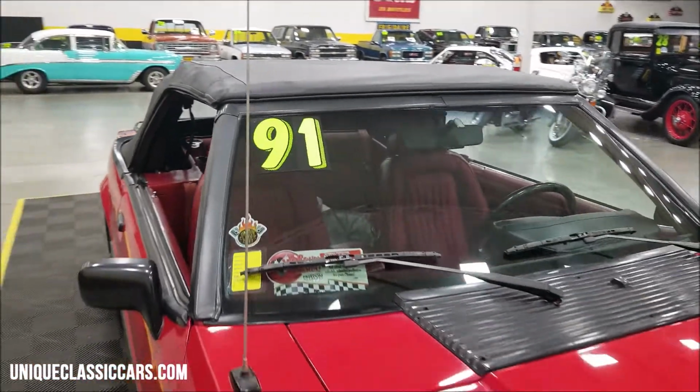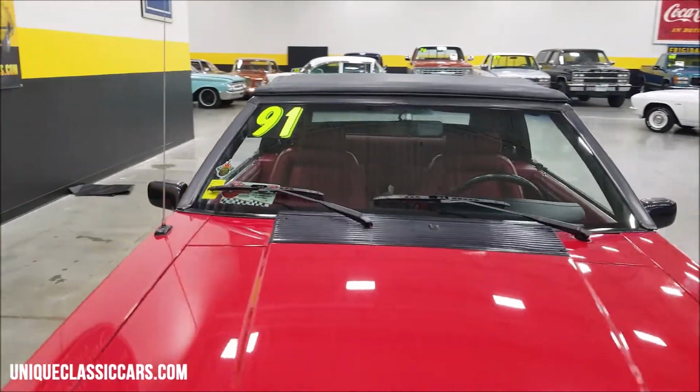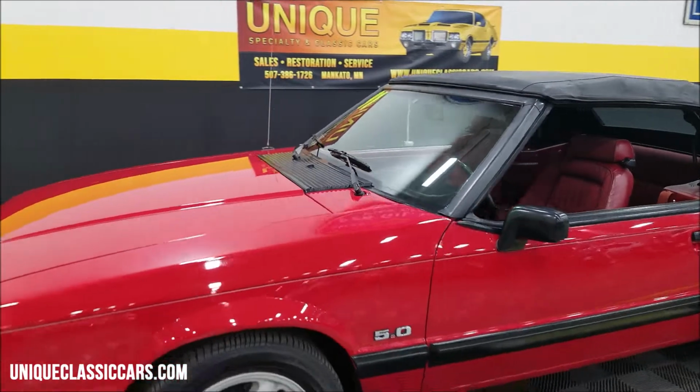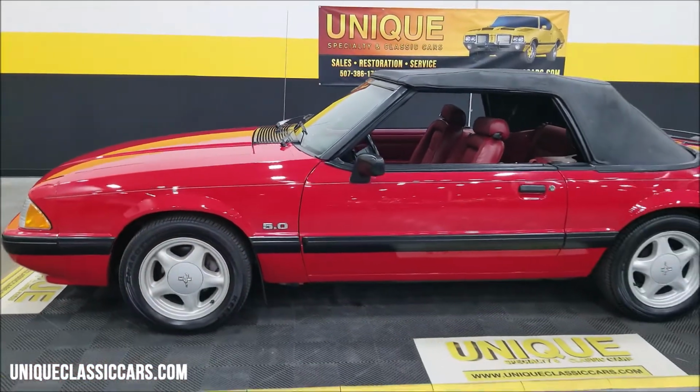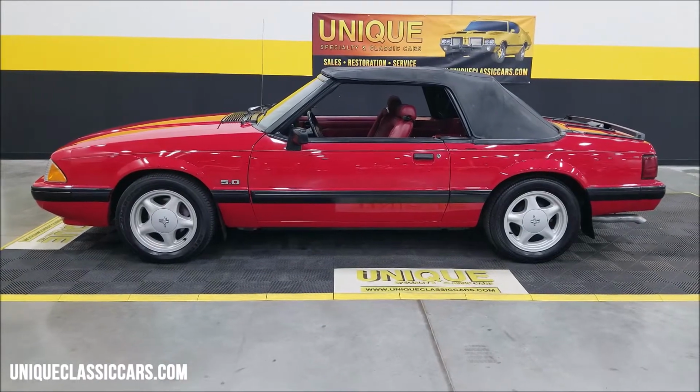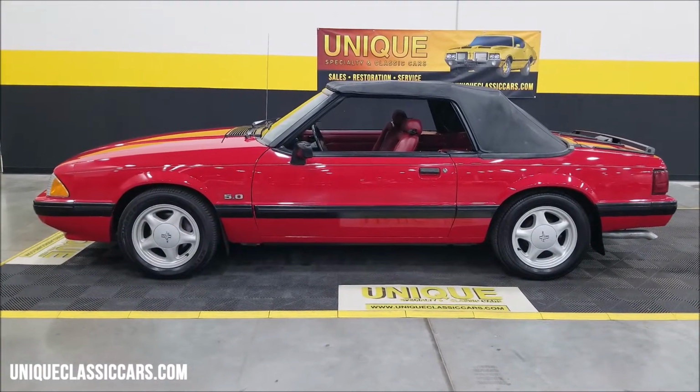There you go. You're looking for a healthy running Fox body. Sounds good, looks good. Top goes down. Here you go, 1991 Ford Mustang LX. Got the 5-liter 302 underneath the hood, paired up with that automatic transmission.